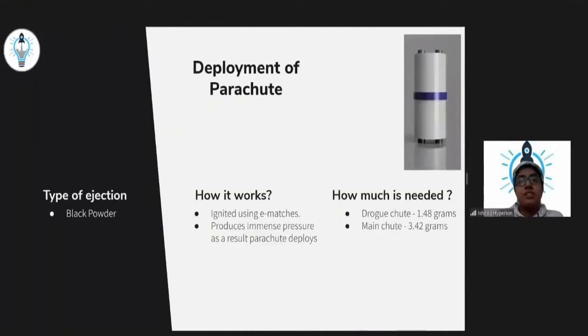Black powder ejection system is used to eject both the parachutes. At the apogee, the drogue chute is deployed as a result of the ignition of the black powder, also called the gunpowder. At an optimum altitude, the main chute is deployed in the same way. The black powder is stored in small metallic tubes attached to the coupler, which also has an EMAX or an igniter attached to the flight computer. The burning of the black powder produces immense pressure to deploy the parachute.